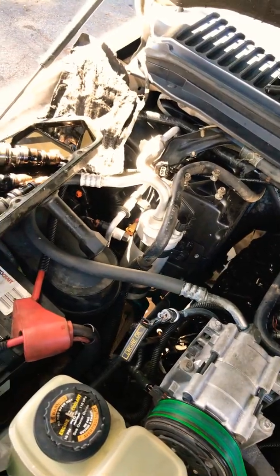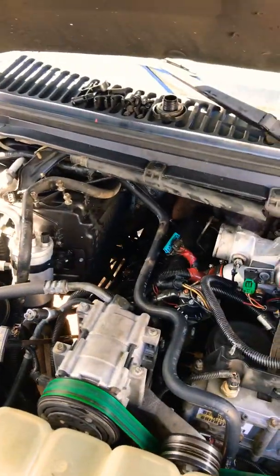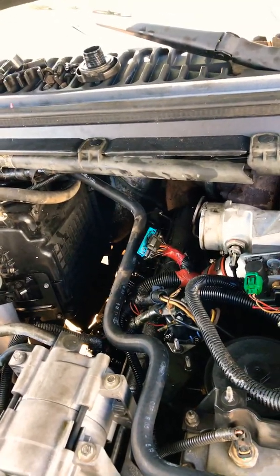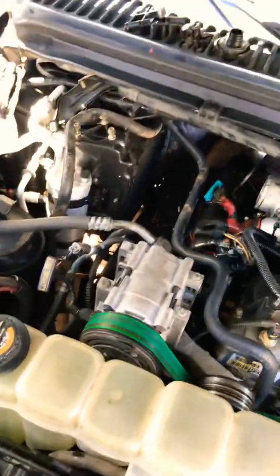Other than that, that's what we have. Thanks for tuning in. Hopefully this solves somebody's issue if you're working on a 7.3 that sputters or smokes a lot. Check the fuel filter, check the tank. I'm sure there's plenty of information about this specific type of engine out there, but I just thought I would share something like this with you guys.